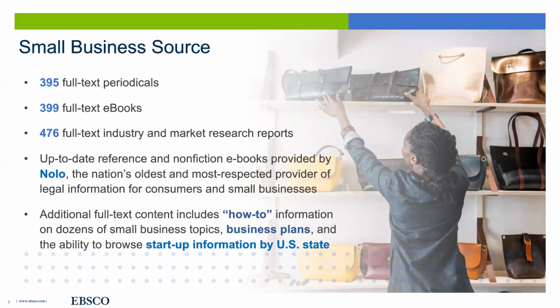Within this database, you'll find almost 400 full-text periodicals, almost 400 full-text ebooks, and over 470 full-text industry and market research reports. You'll get up-to-date reference information and nonfiction ebooks provided by NOLO, which is the nation's oldest and most respected provider of legal information for consumers and small businesses. And you'll also get how-to information for a ton of small business topics, business plans, and the ability to browse startup information by state. And we'll demonstrate that in a little bit.